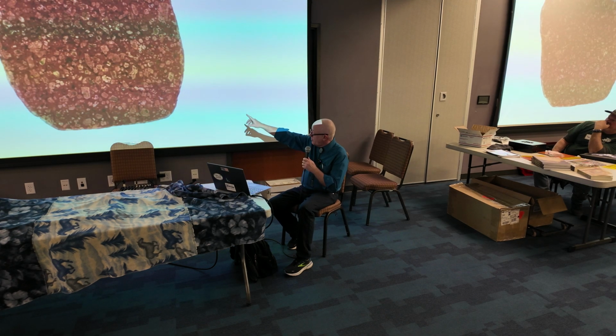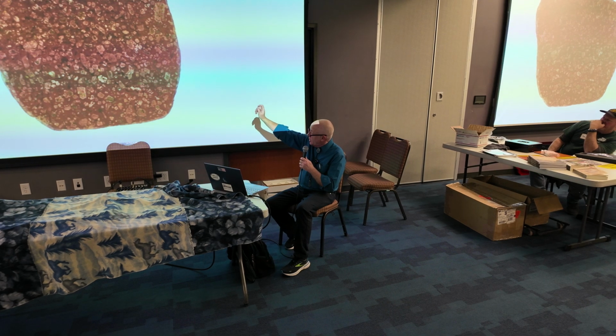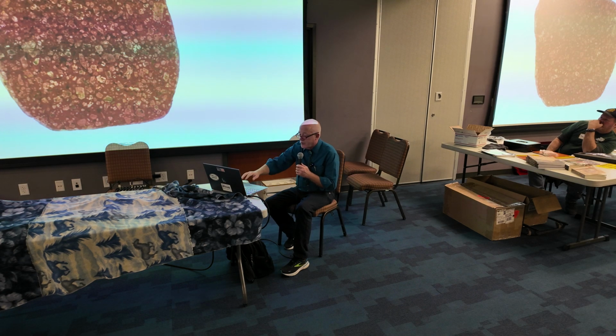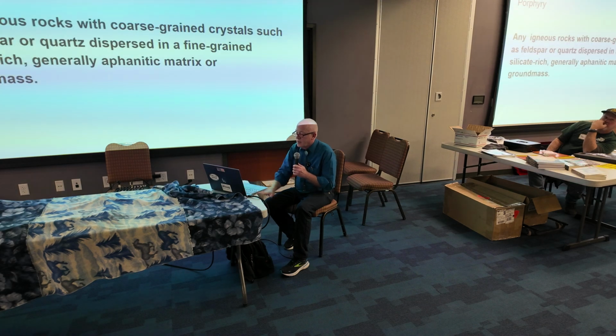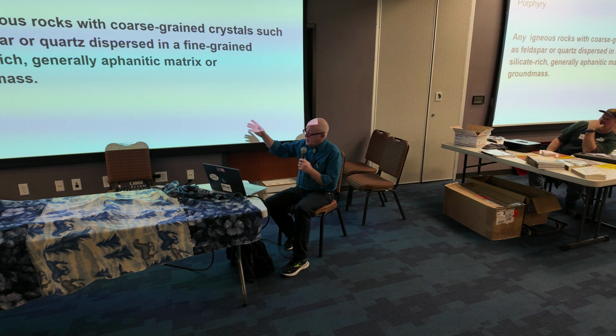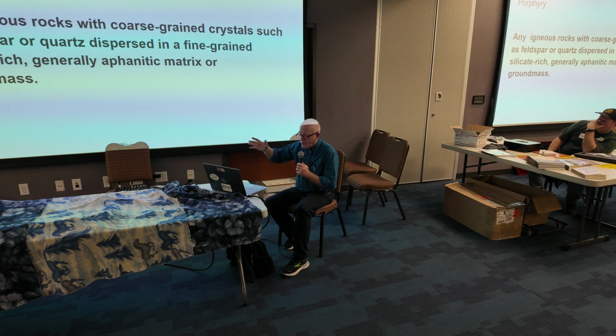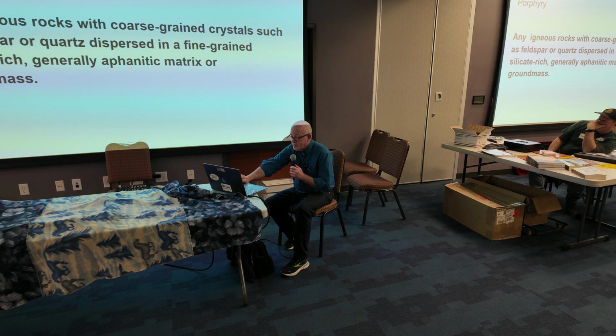Porphyry texture is when you have a fine ground mass with other crystals in there, usually feldspar crystals. Sometimes it's quartz, but you have this fine ground mass, and then the crystals. It doesn't have to be purple, it can be any color. You can have any kind of rock that is a porphyry if it's igneous, which eliminates sedimentary and metamorphic. So, coarse grain crystallization of quartz and feldspar disperses in the fine grained silica.